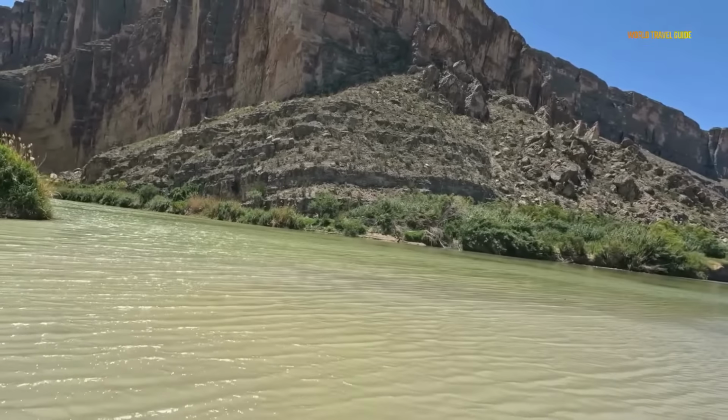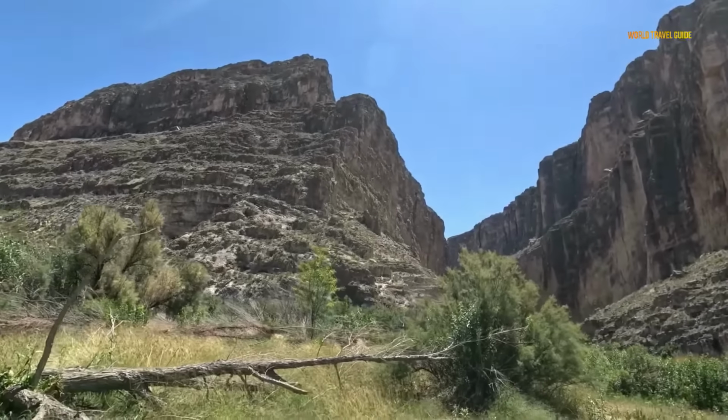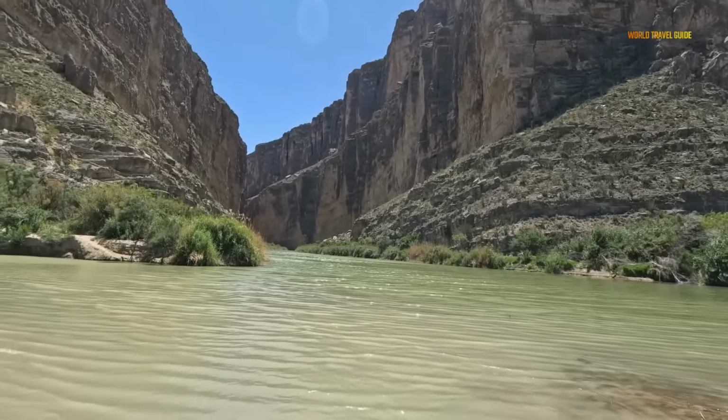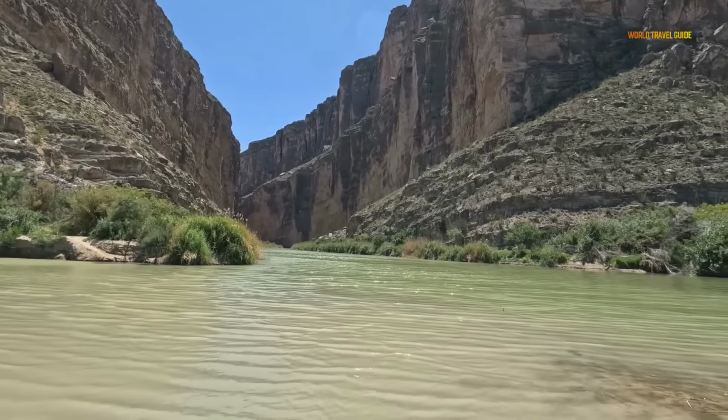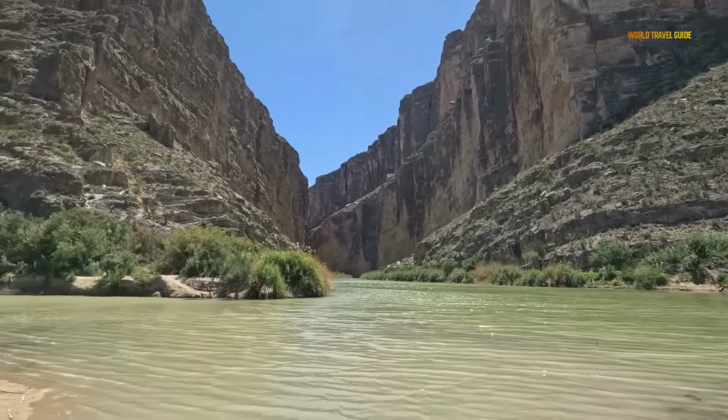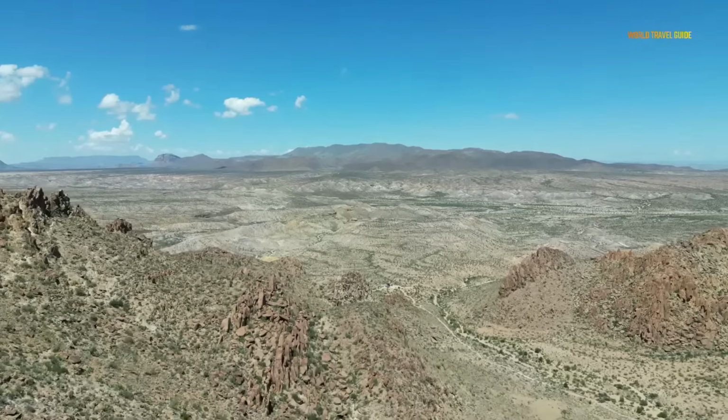You can go on a rafting tour down its wild waters. If you're a fan of rocks, I mean, who isn't? Then Big Bend is your Disneyland. Santa Elena Canyon is the most recognizable canyon here. The cliffs rise high, giving you that exhilarating feeling of being in a natural coliseum.